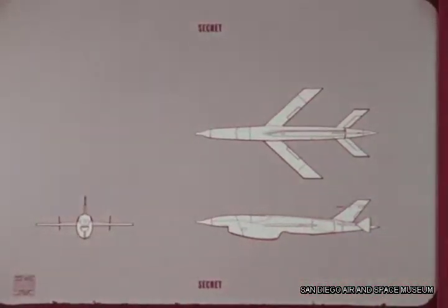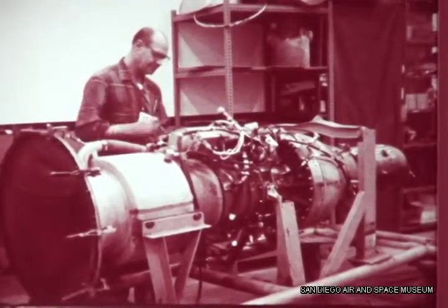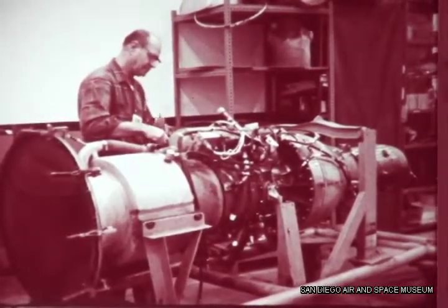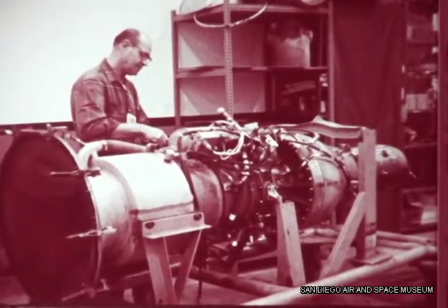This new Navy reconnaissance vehicle is 28.5 feet long and has a wingspan of 14 feet. It is powered by a Continental J69-T-41A turbojet engine developing 1,920 pounds of thrust at static sea level.